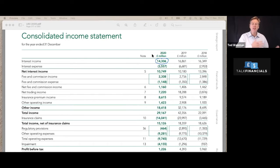Well, they actually take the money in from deposits. So the people put their money in the deposit account, and then Lloyds Bank lend that money out. And you'll notice that they have to pay you interest, and they pay you a little bit less than they charge for the mortgages. In fact, they pay you considerably less, because you'll notice the interest expense is only 13.6 billion, leaving them with a net interest income of $10.8 billion.